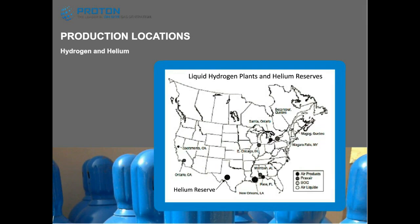In order to start understanding some of those challenges, we need to first realize where those gases originate and how they are distributed to labs in North America. There are 10 main hydrogen production facilities in North America. The main production facilities are located in New Orleans, Louisiana; Niagara Falls, New York; East Chicago, Indiana; and Ontario, California. Hydrogen in liquid form is trucked from those facilities to smaller packaging plants, which break down that bulk liquid supply into gaseous tube trailer or cylinder packages that are distributed to labs around the country.